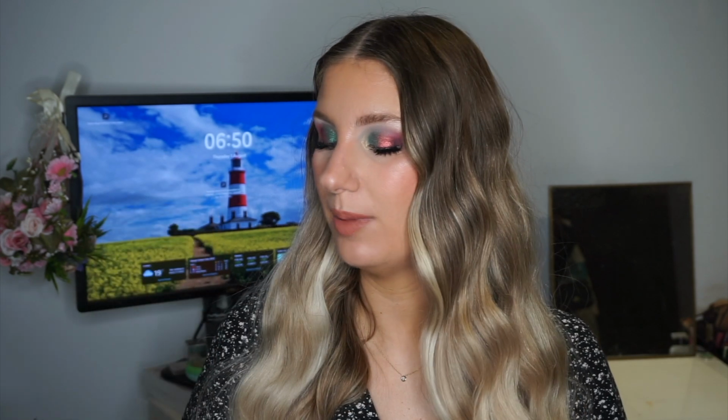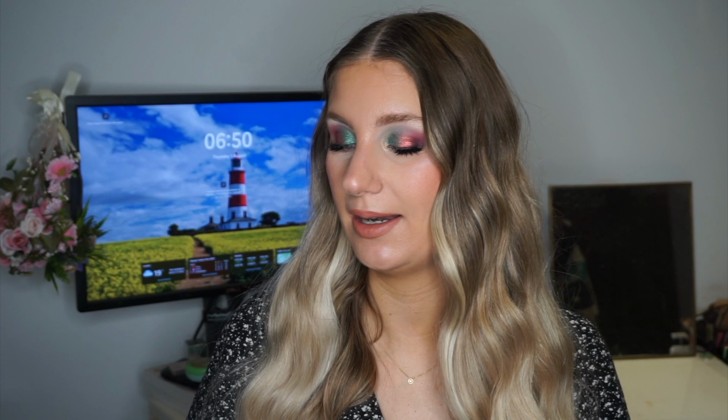Alright, so we're moving away from eyeshadows for a little bit, and we're moving into base products next. The next product is my Fit Me Loose Powder. This is the loose finishing powder in the shade Light Medium 20. And this one has been in for 5 months now.